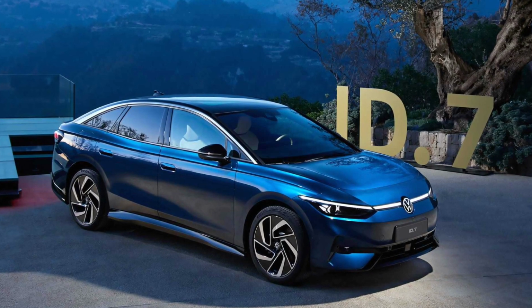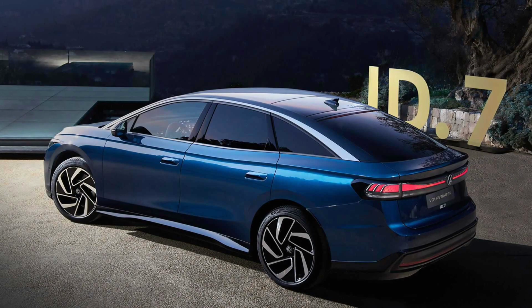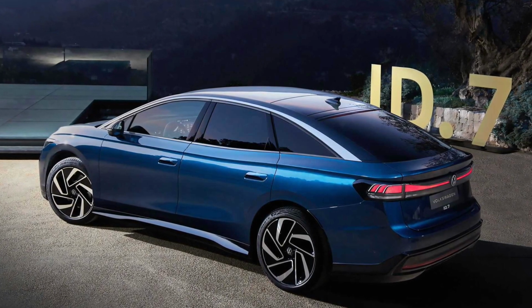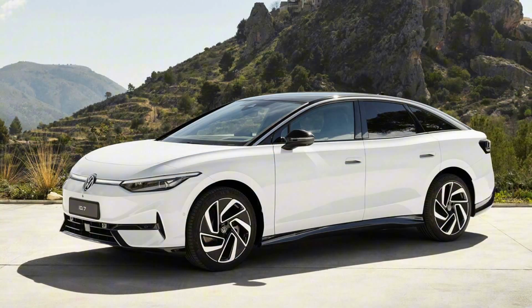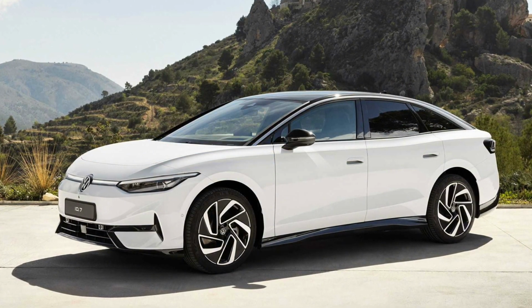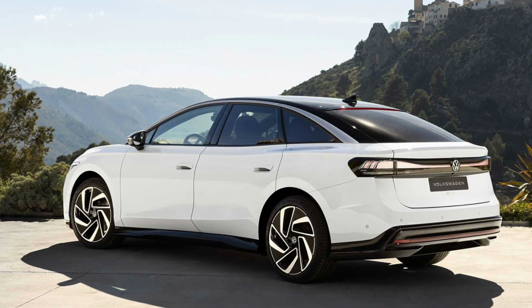The variable ratio electric rack wants nothing more than to guide you smoothly around gentle curves. Feedback is absolutely minimal, turn-in is tepid, and weighting is pleasantly middle of the road. VW calls the ride experience the electric business class, so the relaxed steering and handling hit the presumed target here.